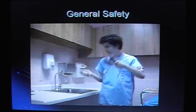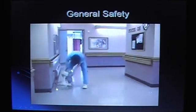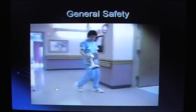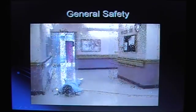There's a frayed cord. He goes to plug it in. Not a good idea. He has a fan. Brings it across the hallway. Of course, the cord is across the hallway. Someone might trip, like he did.